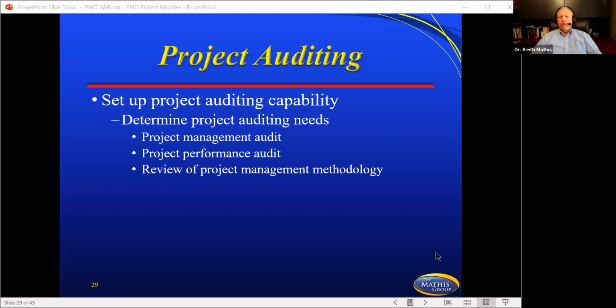Review of project management methodology overall. For an example, you've been waterfall, and so now all of a sudden you start realizing, is there a place for some of the agile or scrum methodologies?